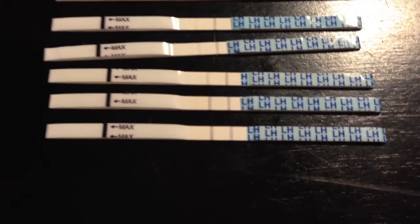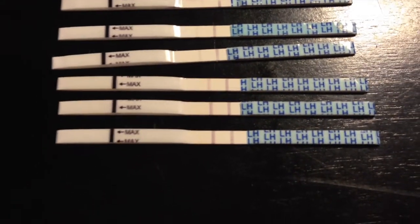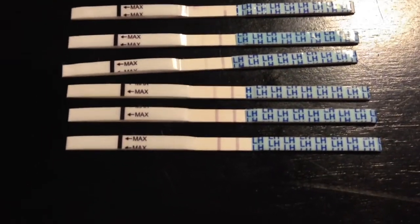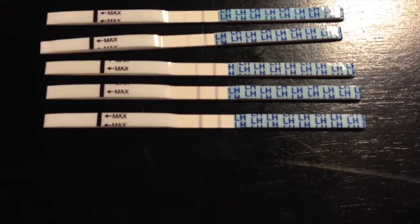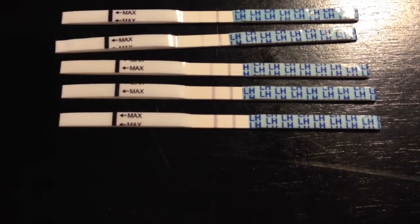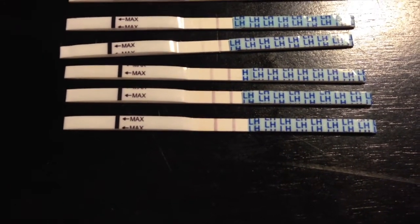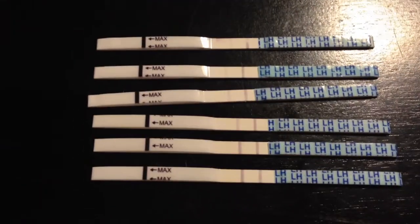But I think once I got to days 17 and 18, that line on day 17 showed up relatively quickly, but on day 18 it showed up faster and darker than the control line, so I knew for sure that it was a positive. I'm a big fan of these.